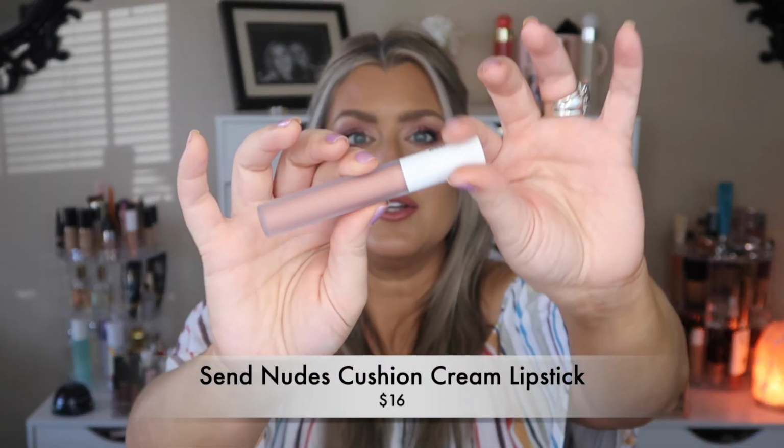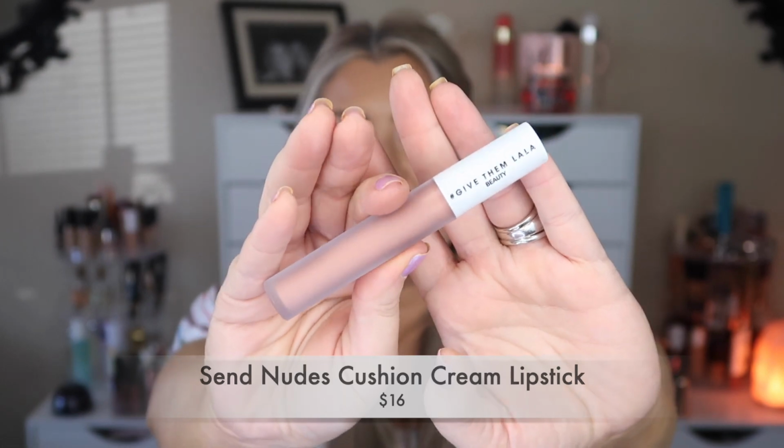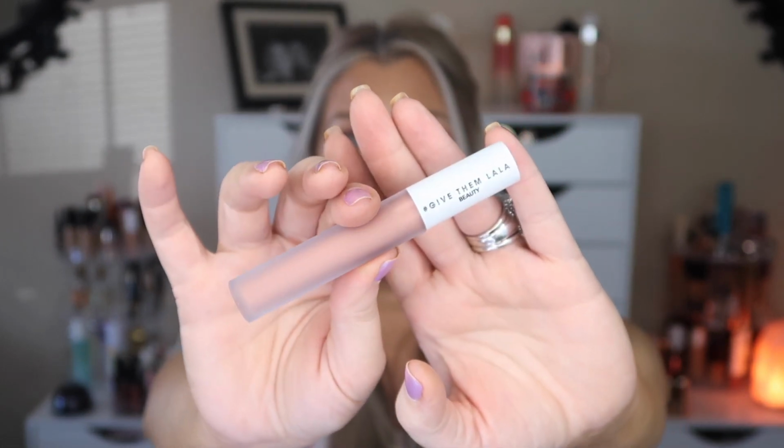Okay, so the next item I see in here, we've got 4 of them, so you know your girl's gonna be swatching. It's the Give Them Lala Beauty, and it looks like these are all some sort of liquid lipsticks. Let's see here. Ooh, this is pretty. So this is what the component looks like. It's a nice frosted type of glass. Let's swatch it. So this is a really pretty peachy nude color.